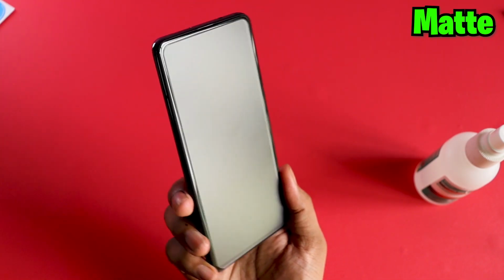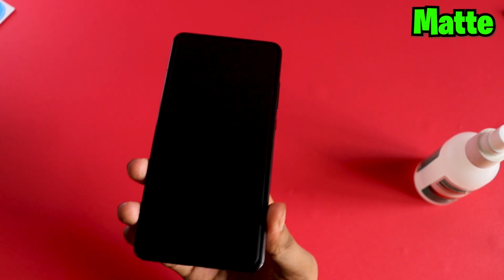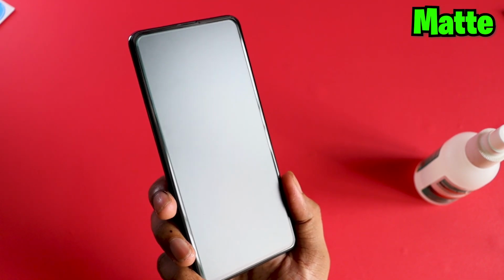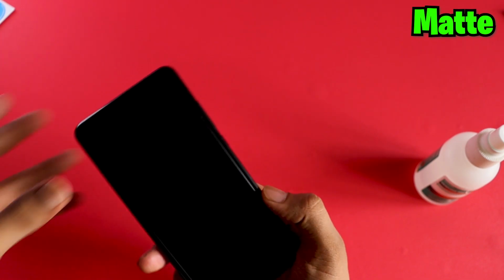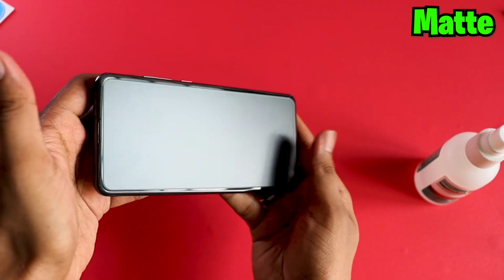Now, I'm not saying it's completely fingerprint resistant as of now, but yes, it's resisting 60 to 70% of the fingerprints, and you cannot see those things here, which passes my smudge test.